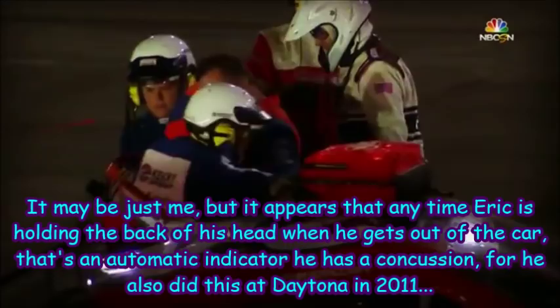Good to see Eric McClure out of the car. Looks a little dazed, though. Yeah, sometimes we take that for granted when we see what we think's a slow slide and back into the wall, it's still at a high rate of speed, but good to see Eric out.